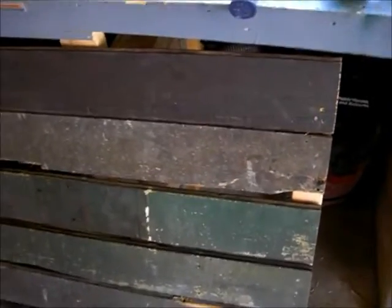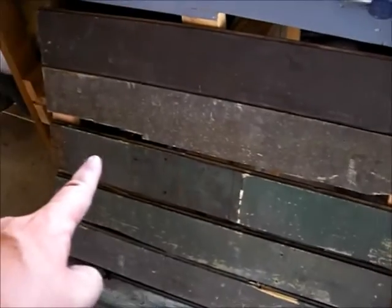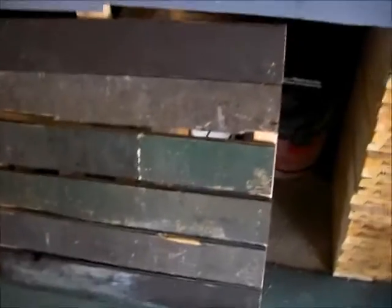So that's one side. I'm going to make another side at 36, and I've been calculating what lumber I do have here. It might be 36 inches deep, and then from side to side I might go about 30 inches. I'm going to figure that out when I get the other side built.